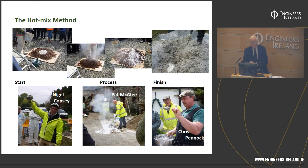So what do we have? The hot mix method, this is just to let you know what happens. This is a very simple shovel. You put your granulated lime in, you cover it up for a while with a bit of water, you knock it up, and then you have your mortar. And here we have Nigel Copsey, and this is the signal of a mason. There he is, he has his mortar sticking to the bottom of the trowel, he's happy as a sandboy. I just thought I'd put Pat McAfee in, as he's there mixing his mortar.